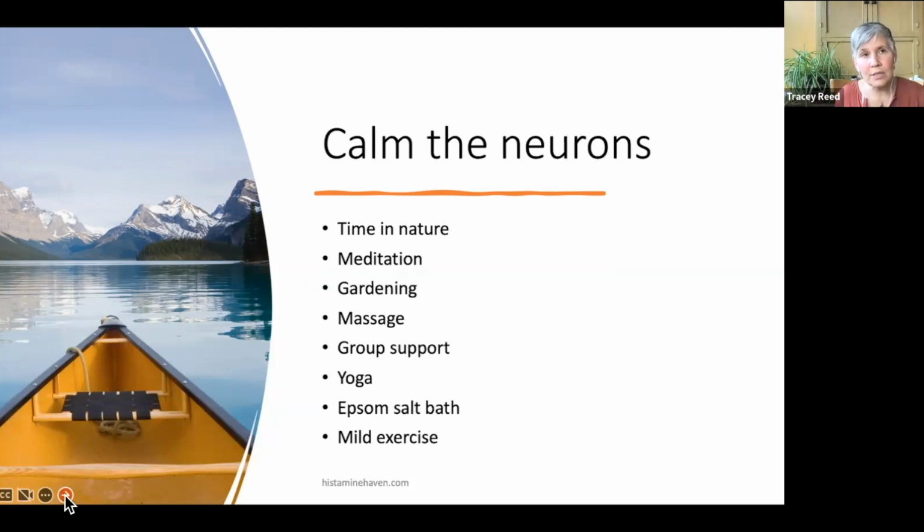And Epsom salts have two minerals in there. One is magnesium, and magnesium is very calming. It relaxes the muscles, so it's that magnesium you're absorbing that's really helpful. And then mild exercise is calming to the nervous system. So again, something like yoga, Tai Chi, walking. These are just some of the things that calm the nervous system.